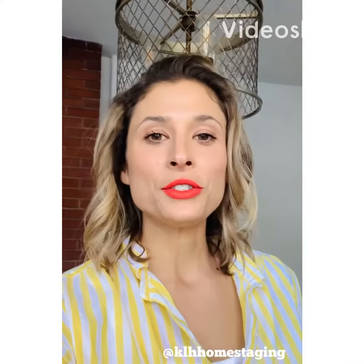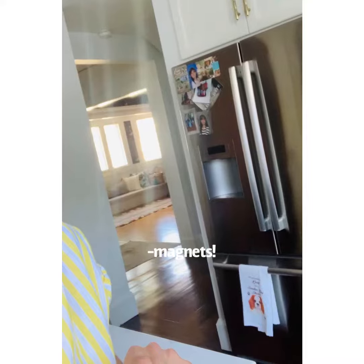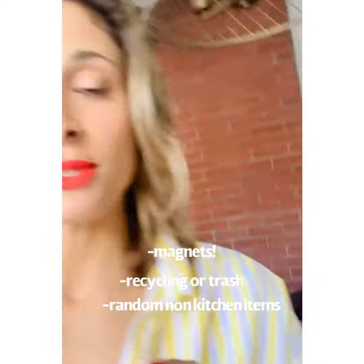Hey, hey, day two here and we're talking kitchens. I'll be real with you, this space isn't rocket science. A lot of the things that we want to remove, we use in our day-to-day lives. But again, we're talking staging versus living. Things like magnets on a refrigerator, recycling, laptops, it's all gotta go.